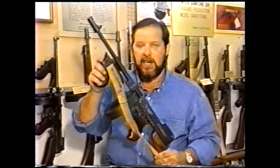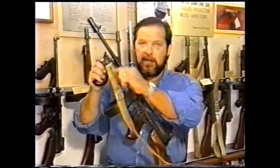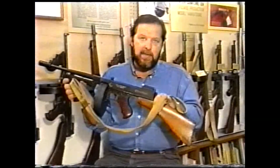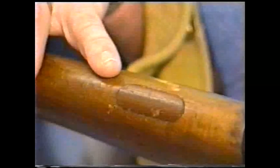Now, the British had certain modifications that they wished to make on the guns, and we're going to talk about those right now. The most obvious is the attachment of the sling swivels to the front foregrip and also to the top end of the buttstock. With the addition of the sling swivel on top of the buttstock, the location where the sling swivel was before has been filled in.